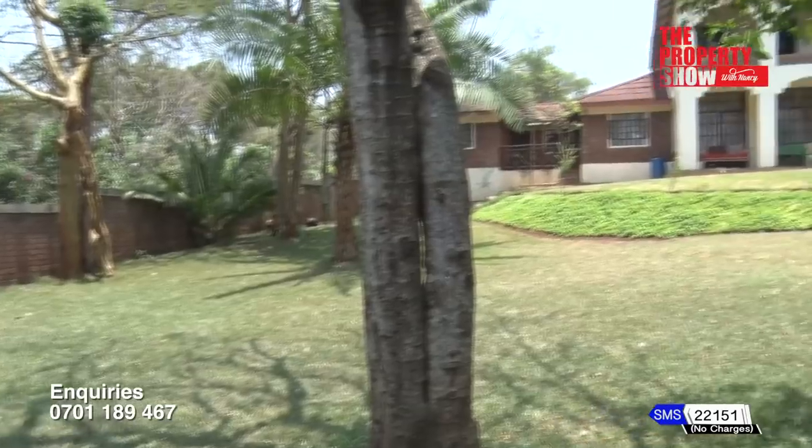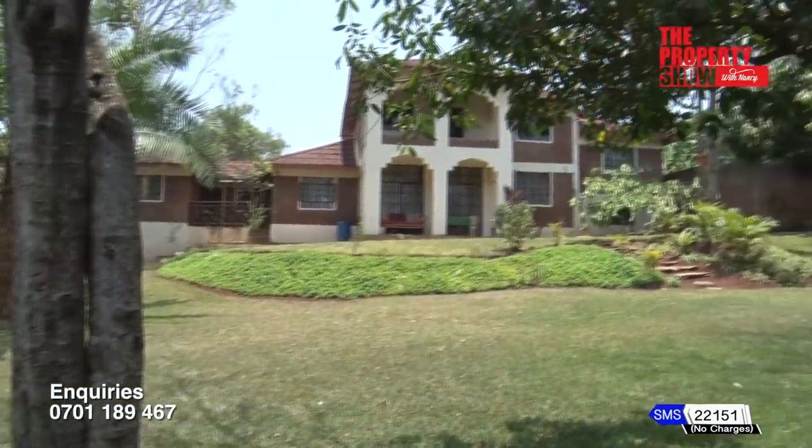Next, our favorite home ownership segment. Today, we shine the light on an experience of a home built using interlocking blocks. Let's hear more.